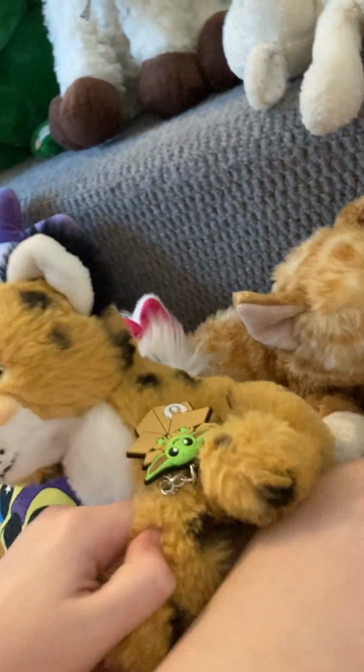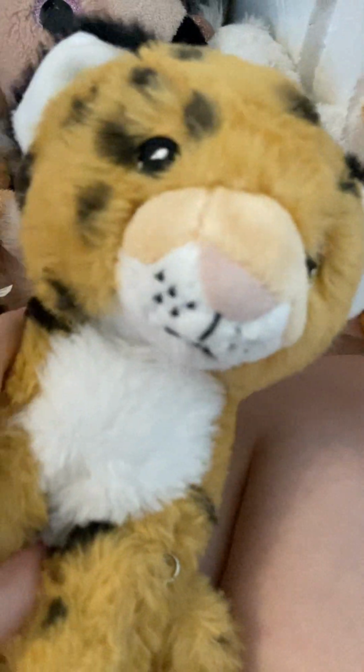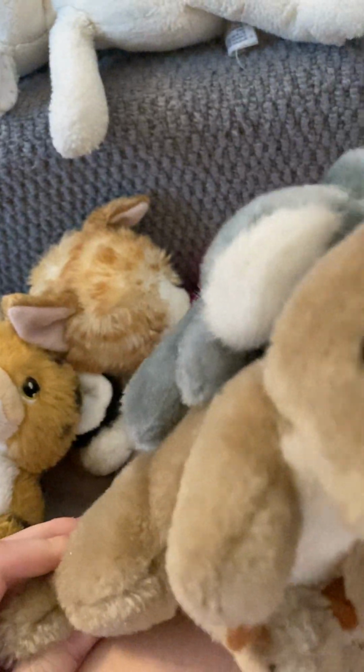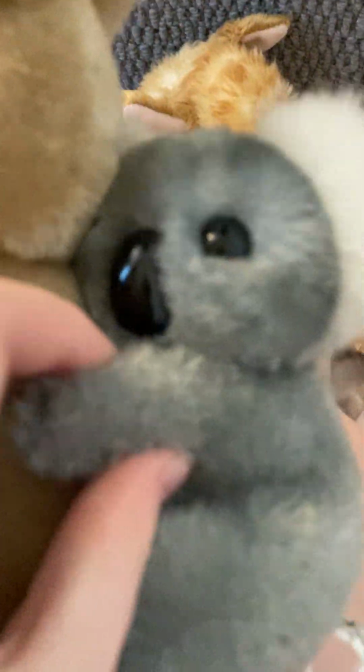And then this little leopard, and it has this Baby Yoda keychain because I like Baby Yoda. See, I like Baby Yoda. And my dad bought the keychains for me, so I put that on the leopard. And this, my great nan gave me. She got it from Australia. It's a kangaroo with a baby kangaroo and then a koala on its back.